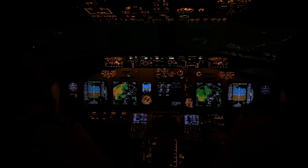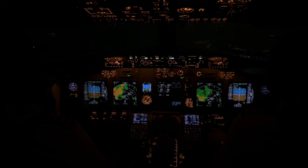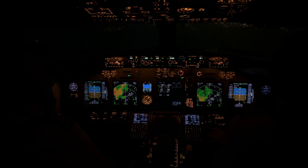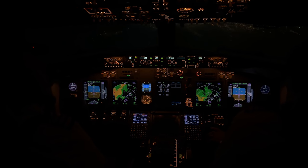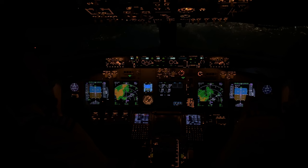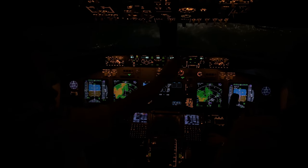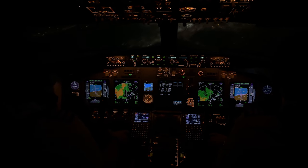5 mil erachter, moet prima zijn. Dat is wel handig dat ze de center volledig knijterhard verlichten, maar we moeten de polderbaan hebben. Ja. Apparently the lights of runway 18 center were tested tonight. They were turned to the maximum intensity.